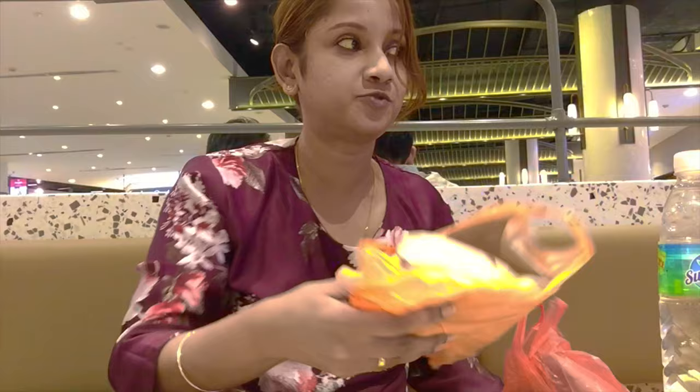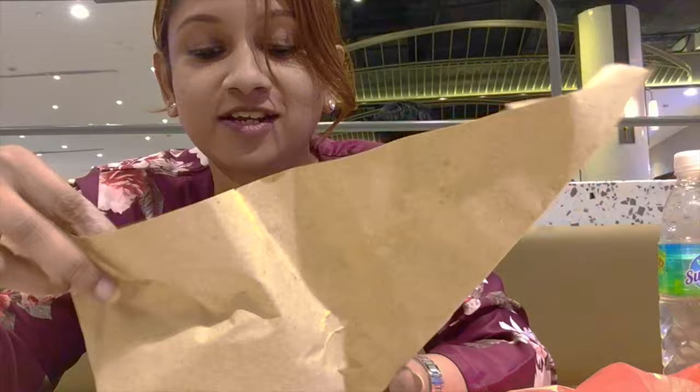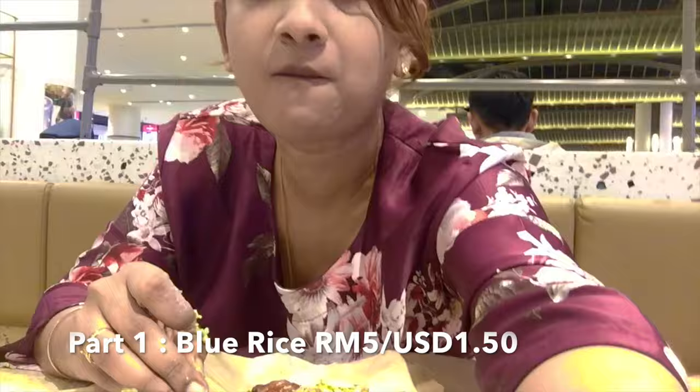I'm gonna show you guys what I'm eating today. First time trying this blue rice as well. It's really blue, look at the color.